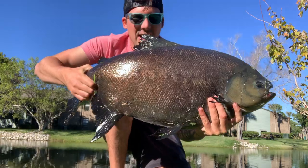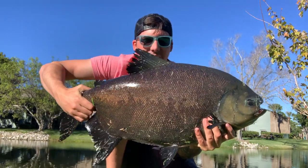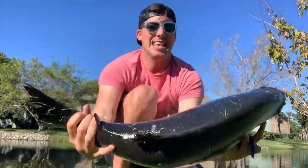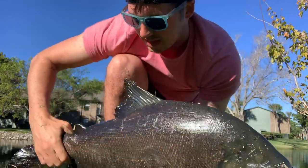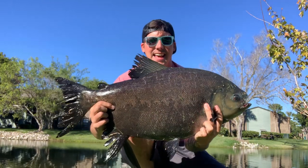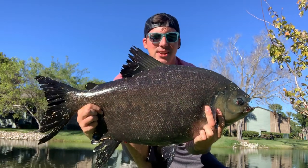Oh, you guys, look at this fish. Oh my God, I finally got him. The big pacu. Look at this. Oh, I can get him up like this. Yes. Finally, look at that monster. Oh my God.